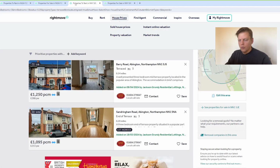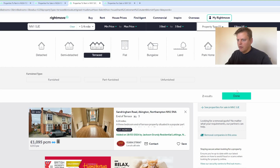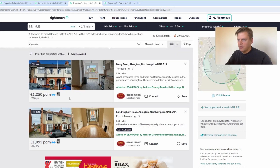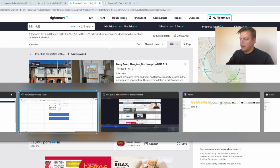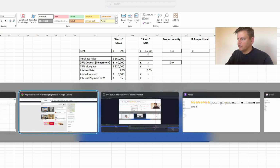Down we go to NN1 in Northampton, and here we have a property. Again, it's a 3-bed terrace property. The same filters have been selected. Barry Road, £1,250 I can expect for rental income, so 1,250. The question is, what is it going to require me to invest to get that £1,250?